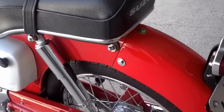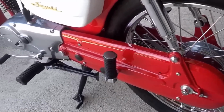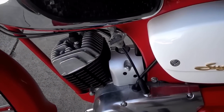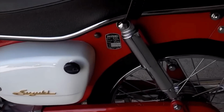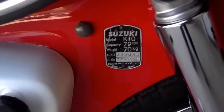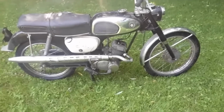But having just 79cc, even if the bike only weighed 70 kilos, did not make for really good performance, and this was a fairly modest performer in terms of top speed. Top speed somewhere just over the 50 miles an hour mark in ideal conditions. So it's no great surprise that the machine wasn't on the market for too long, being replaced by a 100cc version in the mid-60s.